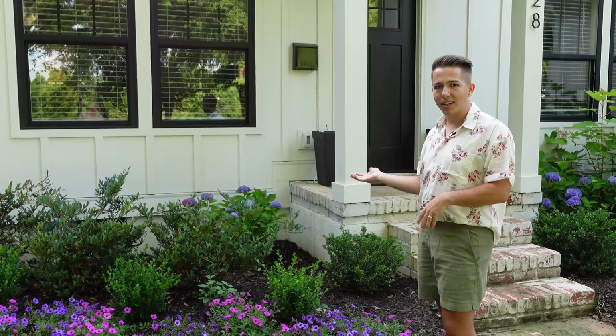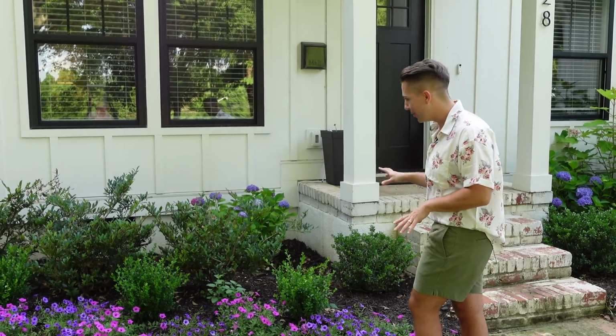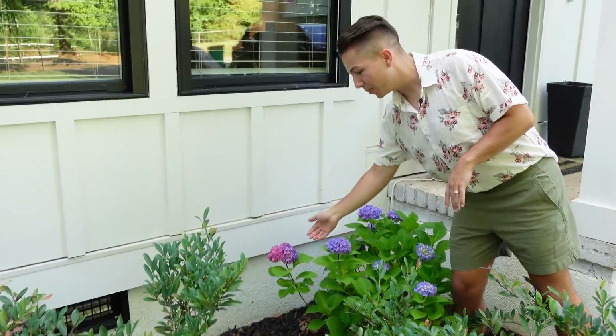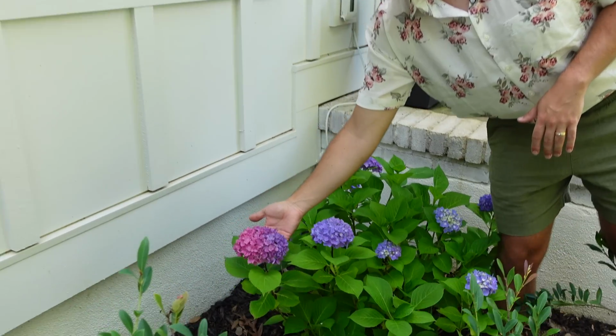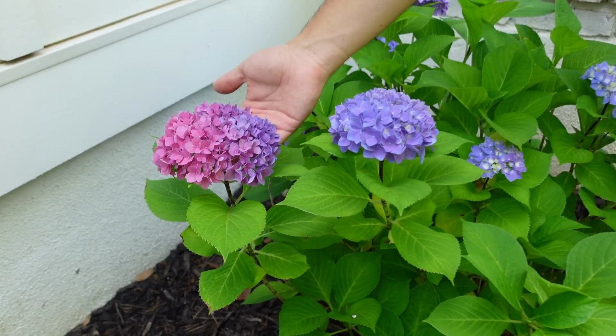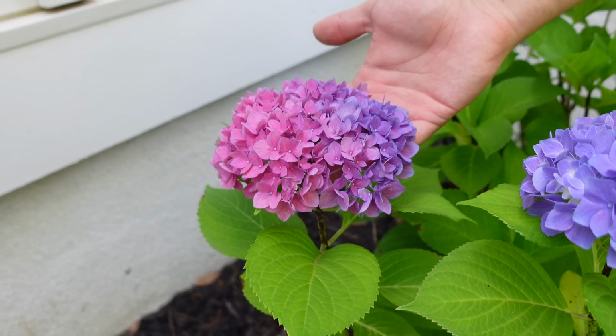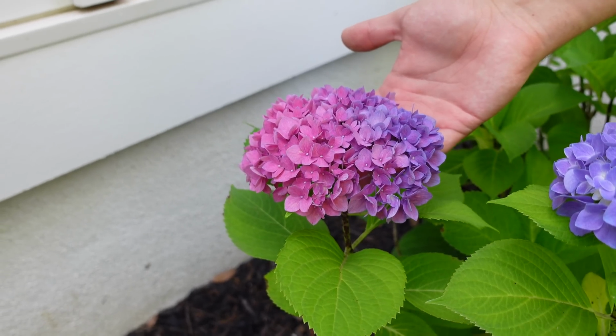And I don't know what's going on this year because they have a little bit more purple, and there's one back here that actually is pink and purple, which is really cool. It gives almost like an ombre effect to the single hydrangea. And I've seen these around town before, but for us, they're always blue.